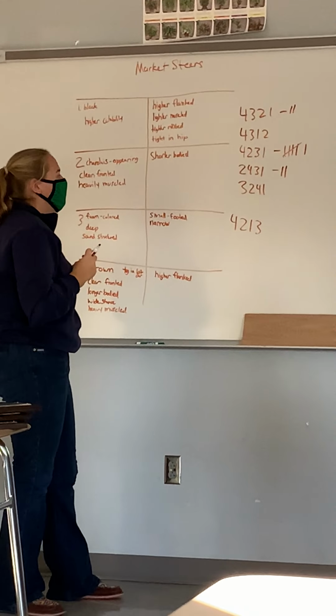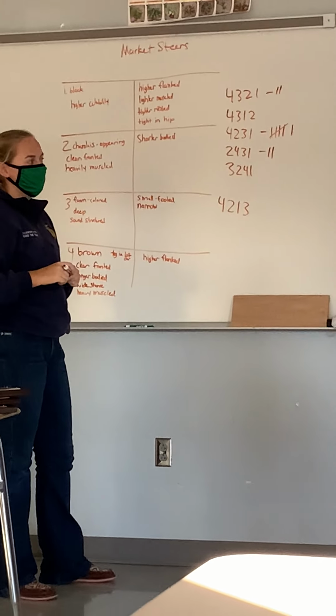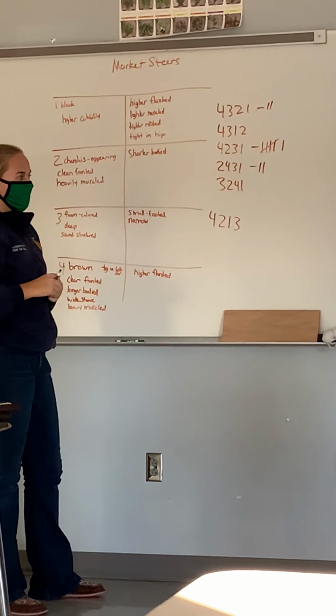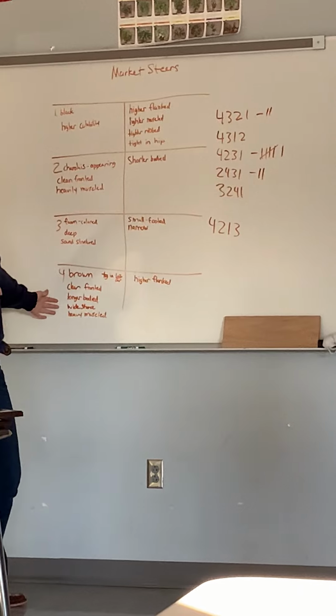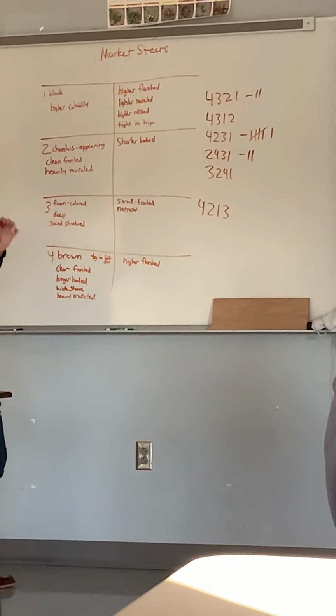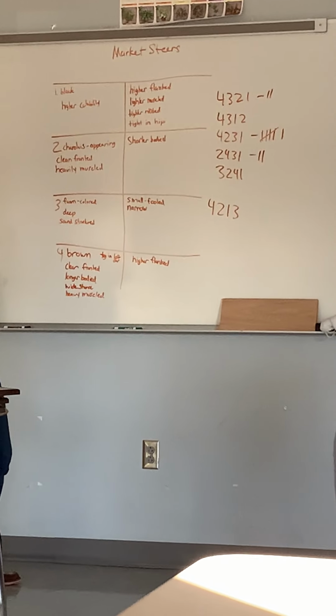I definitely agree with people who put the number 4 steer in first. He's definitely one of the most interesting steers of the class. There's a whole list of good things about him. He has a lot of potential. I would put 2 second.